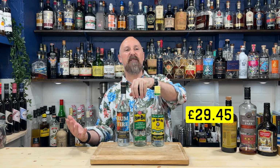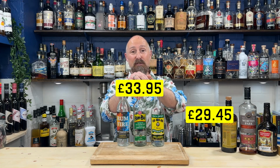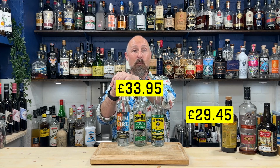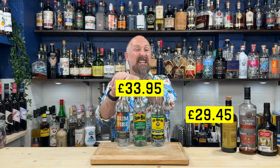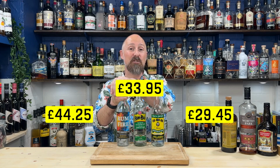But price-wise, we are talking £29.45 for the WRAY Nephew. We then jump up maybe £4, £4.50 to £33.95 for that. But then we're jumping up £11. So we are jumping up nearly £15 on the Rum Fire, and that is £44.25.